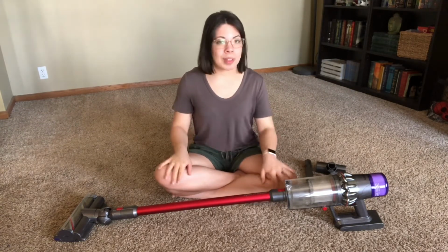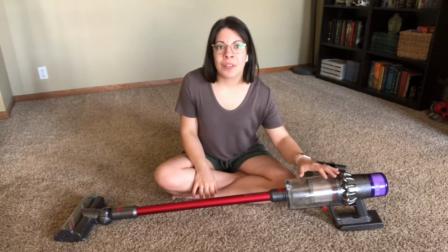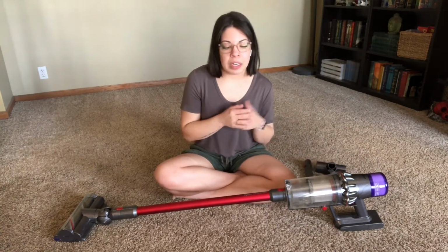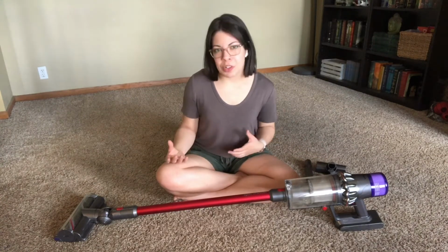I did not try them out this morning. I really focused this morning on the feeling of the slightly heavier weight in my hand, the power difference, the battery life difference, kind of those main key initial first impression type things.